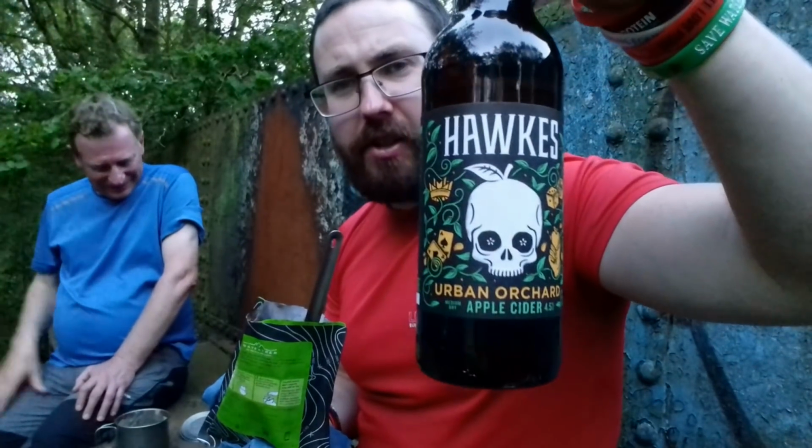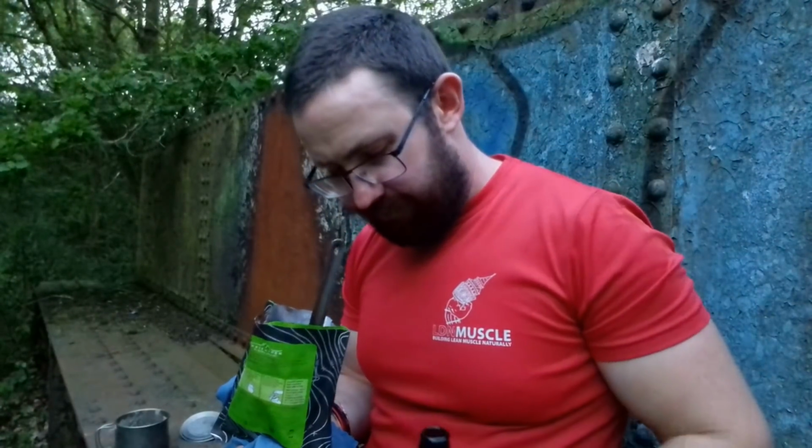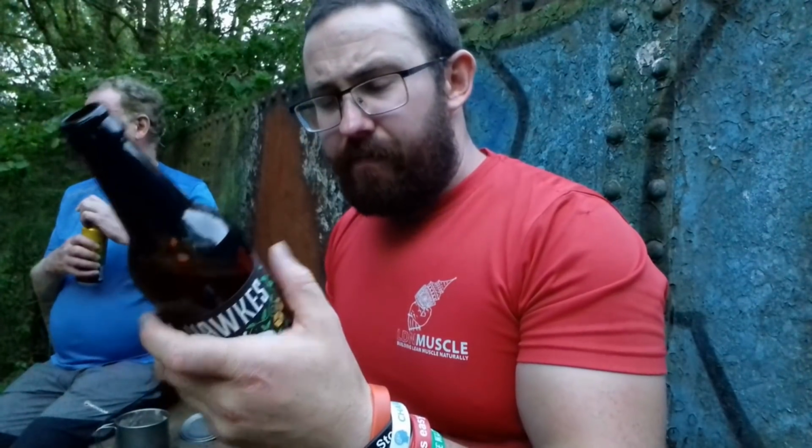Incredible. We cracked open the second and final cider of the night, Urban Orchard apple cider. Medium dry, 4.5%. It's not as good as I remember it being, this one. I remember the first time I had it, I thought it was amazing. So it's got a smooth and harmonious body, a complex and rich texture, a crisp wine-like finish. The varieties of apple used: Braeburn, Bramley, Gala and Pink Lady.